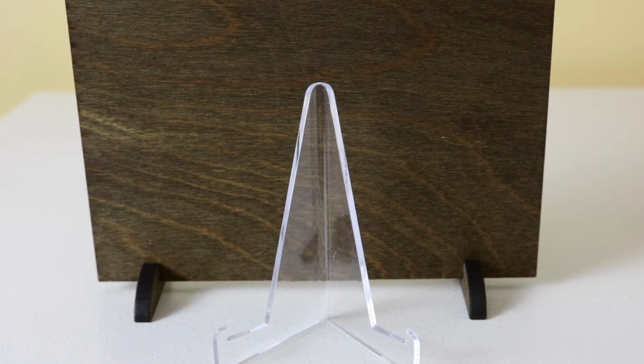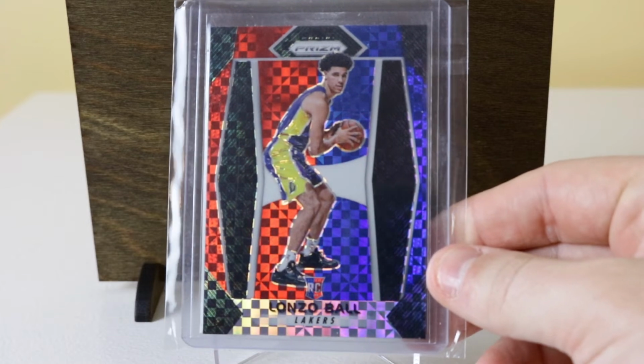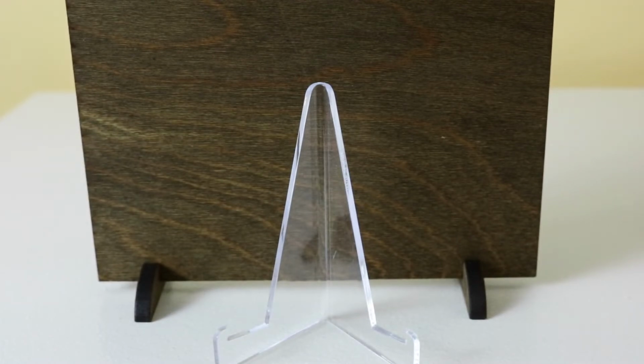Okay, so now we're going to get into some of the product that I've, actually, before we do that, one last thing. We have Lonzo Ball, Panini Prizm, red, white, and blue. I think there's still some life left in Lonzo, as evident actually in the Lakers game. I think it was last night. He was really on it.